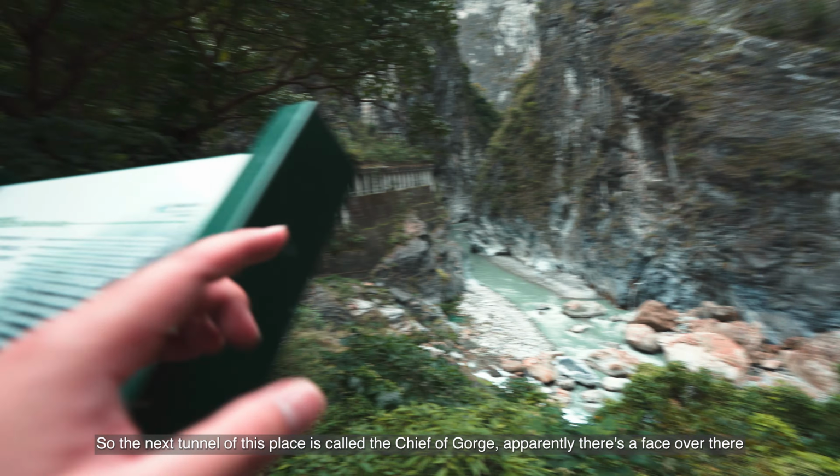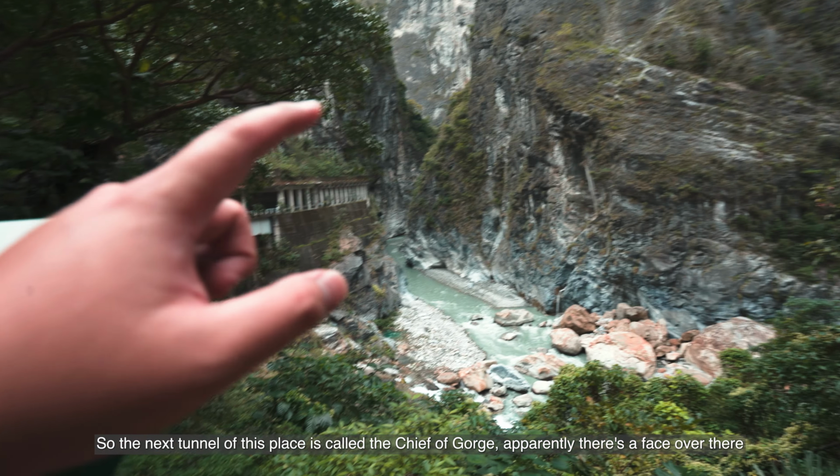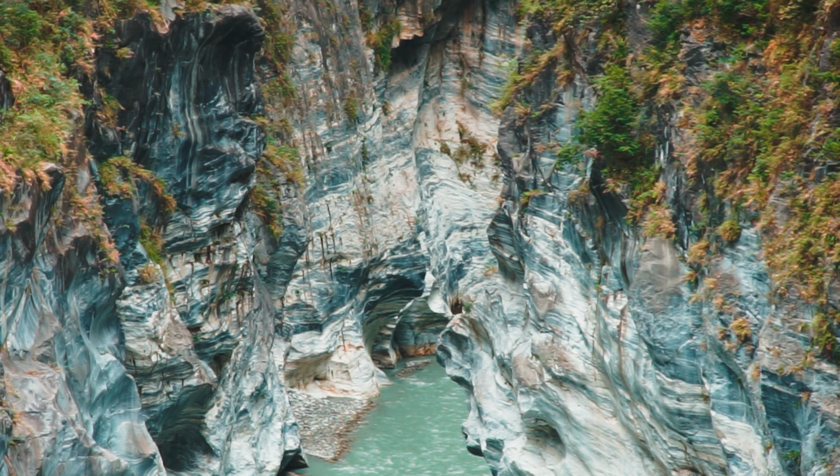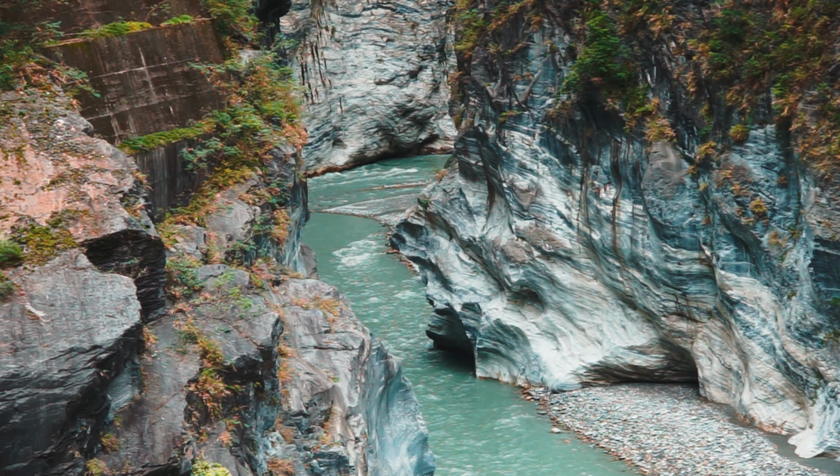The next highlight of this place is called the Qixingtang Beach. Apparently there's a face over there. Probably get a zoom in perspective of that area. Basically it's carved by the water or the river. It is said to have a huge human head in profile. That's why it's called the Chief Gorge. So we are at the Chief Gorge.